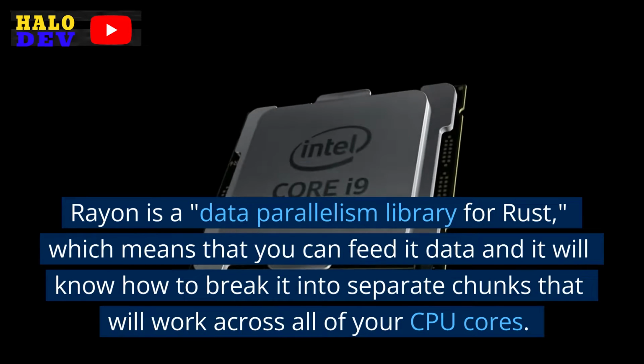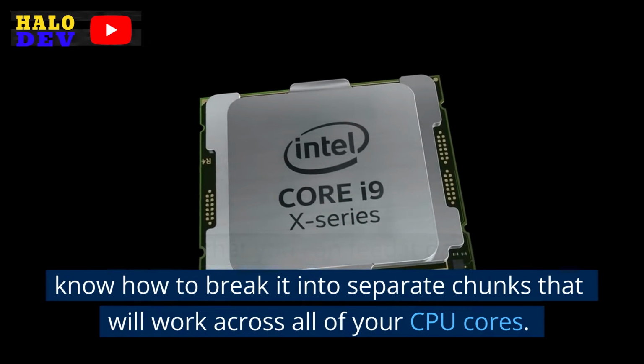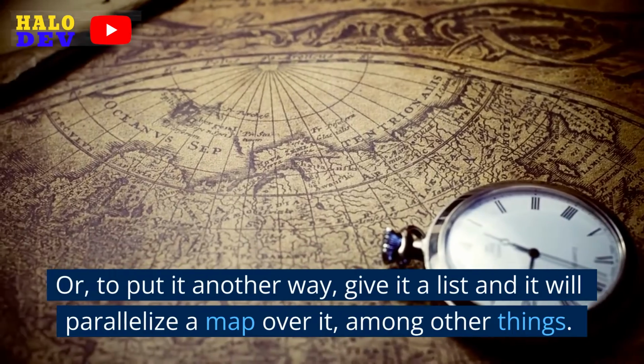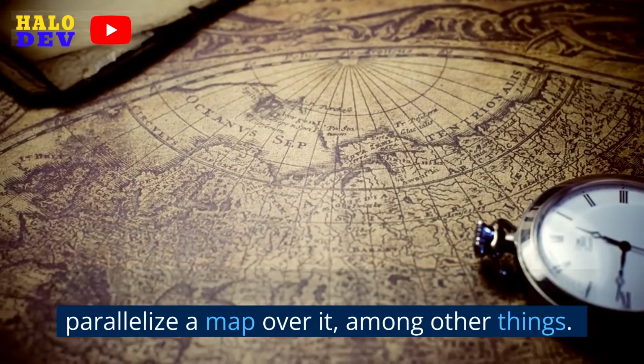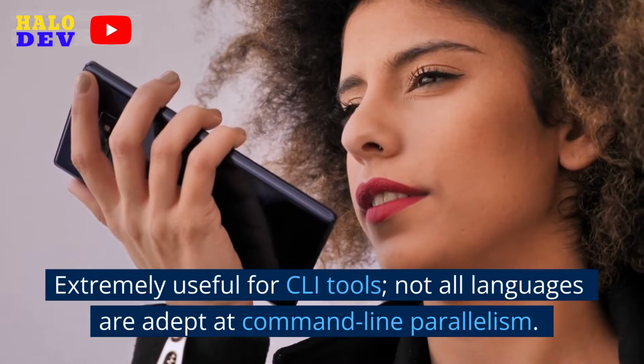Rayon. Rayon is a data parallelism library for Rust, which means that you can feed it data and it will know how to break it into separate chunks that will work across all of your CPU cores. Or, to put it another way, give it a list and it will parallelize a map over it, among other things. Extremely useful for CLI tools. Not all languages are adept at command line parallelism.